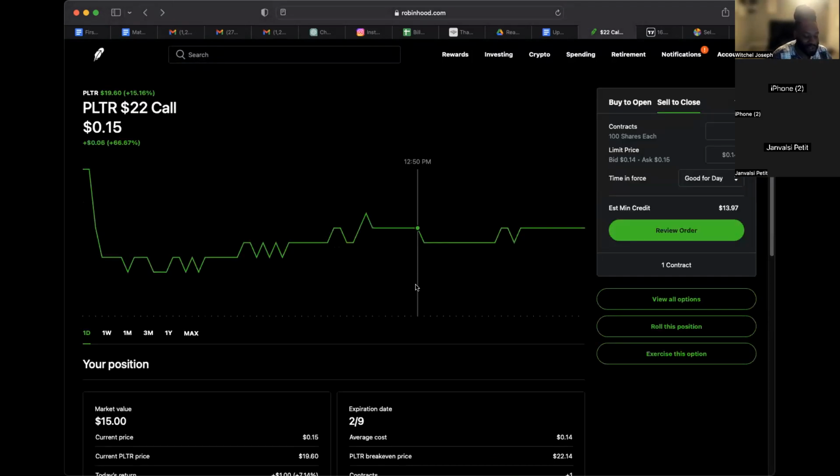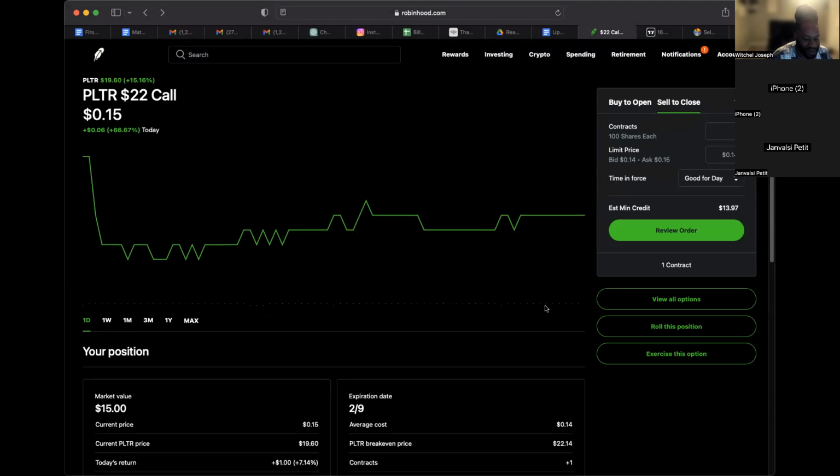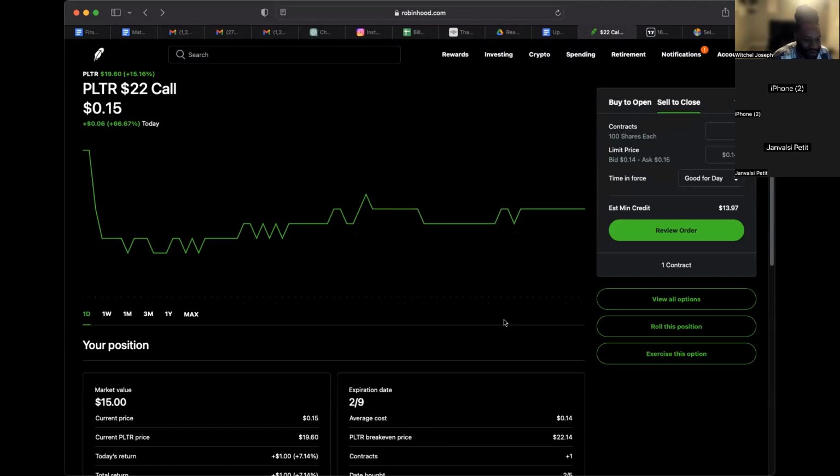But you have to enable options trading. If you don't have options trading enabled, you won't even be able to do any of this. Got it. So if you want to know how to do that, just YouTube it. It'll be really quick. You just have to know where to go on your Robinhood app to do that.